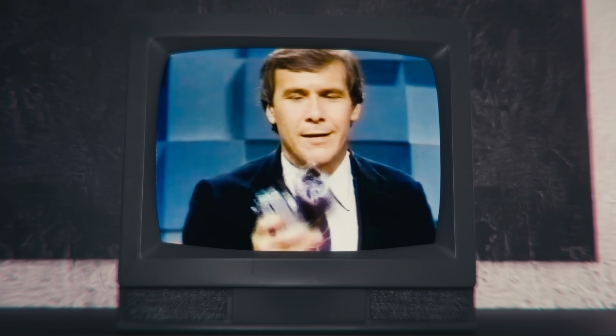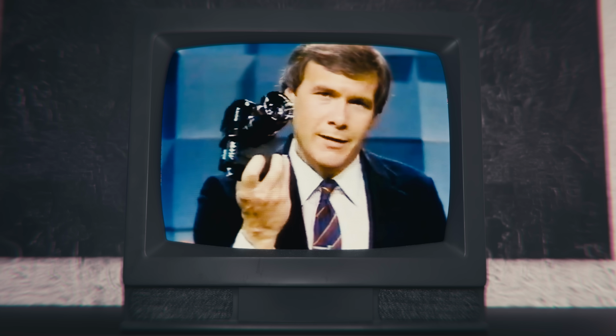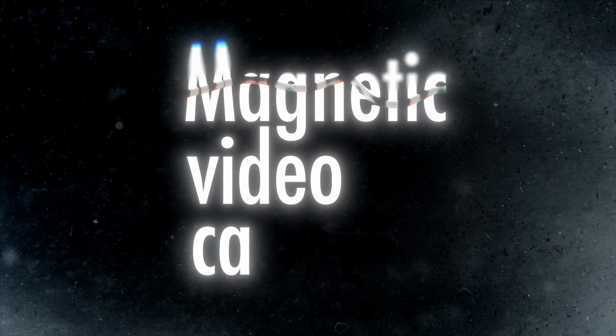August 25, 1981, Sony unveiled a prototype of the company's first still video camera. This is the latest in camera technology. It is called a Mavica. That stands for Magnetic Video Camera.